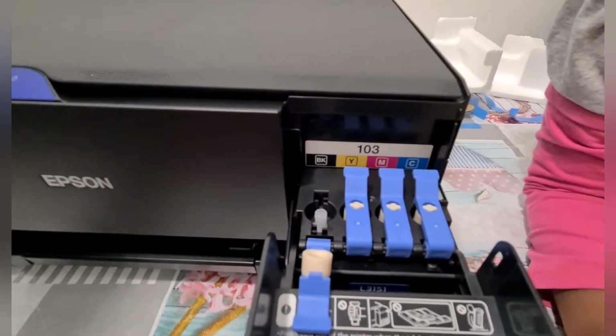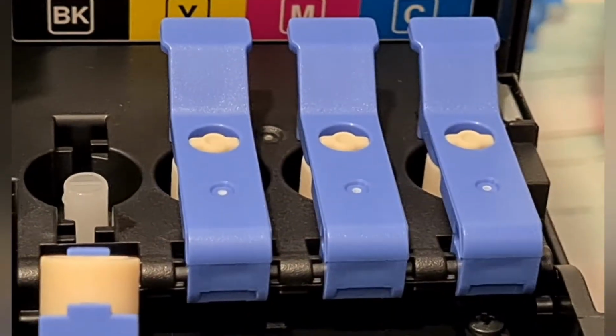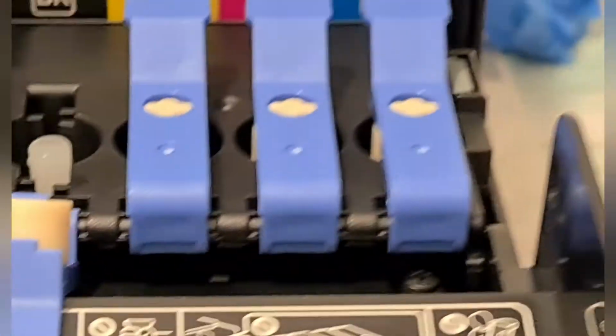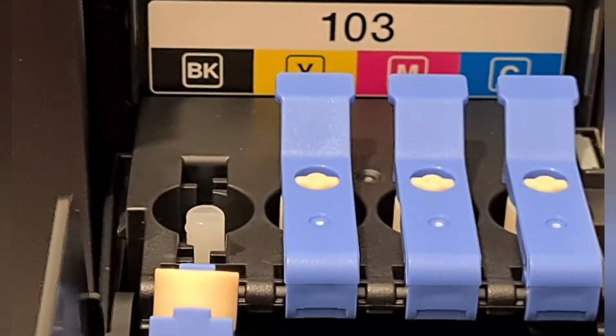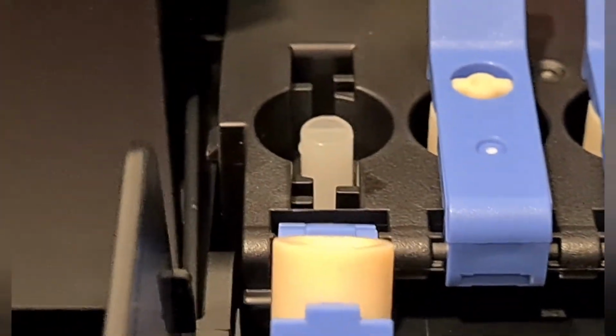I want to pour it. Black, yellow, red, and blue. So show me. Let's see how we put the ink. See, the same thing. Go here and here. Okay, can I try? Let me see. Like this. So where it goes. There.